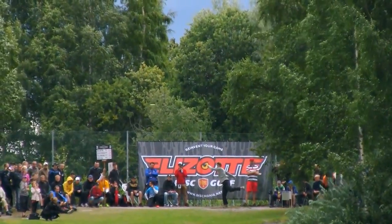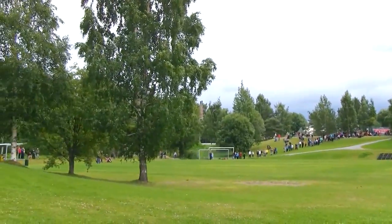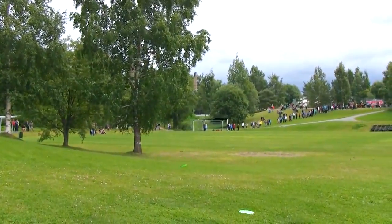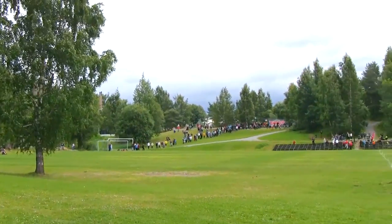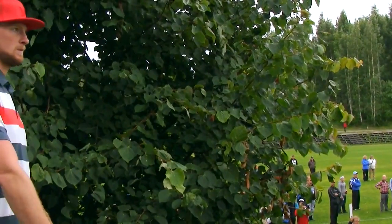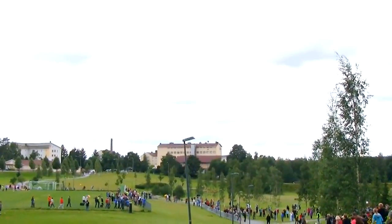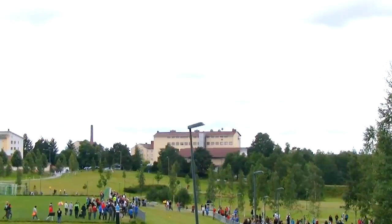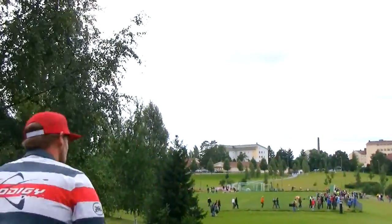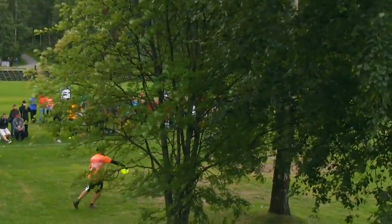Yeah, you want to give it a ton because it's such a long hole, but you can't give it too much and not have it hyzer out. Will shows you just how to do that. I've seen him throw 550-foot hyzer bombs. Yeah, he's pretty impressive. If you get a chance to watch these guys in person, definitely do. It's a spectacle. And there's Jeremy's third shot after the OB stroke, and look, he just threw a big old backhand hyzer bomb. I think that almost got in. Wow! That was really close. I think it came just a little short. Really impressive shot, though.